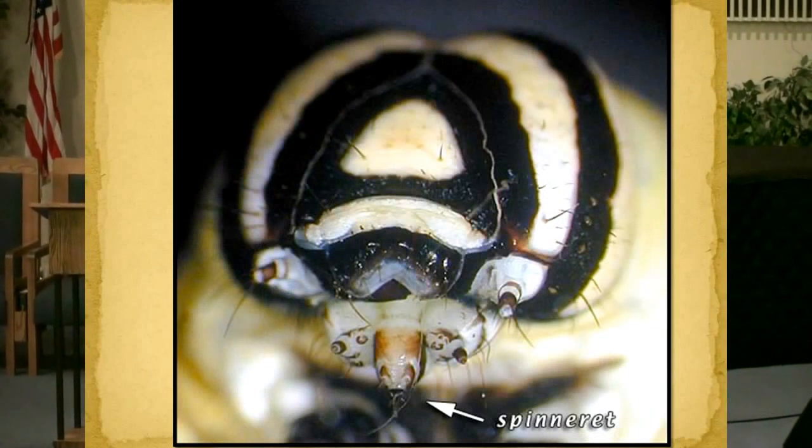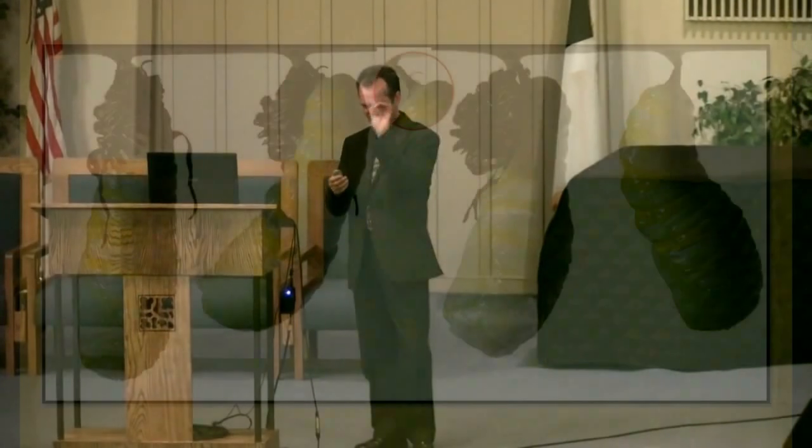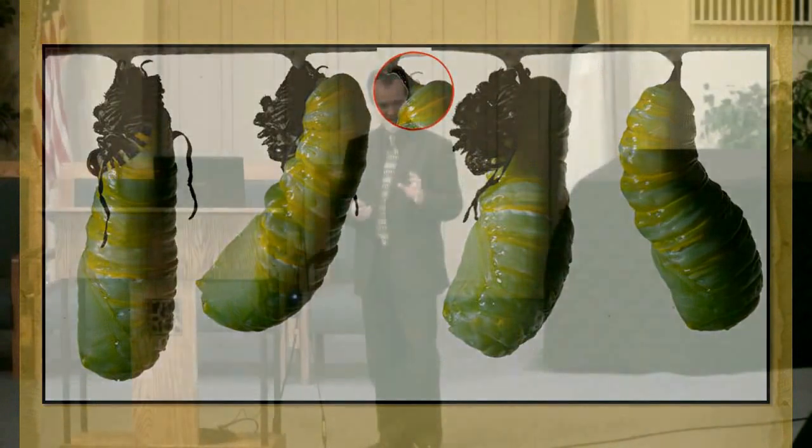Here, for example, this is the caterpillar, and right at the tip there, that's the spinneret. The caterpillar has to be very good, for some reason, educated very well on how to spin its cocoon. It's not a simple process. It has to spin the silk thread and has to spin it just right. And to show you, it has to, first of all, climb up, make a little attachment, and then form this cocoon around itself and spin it just so.